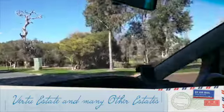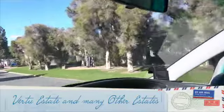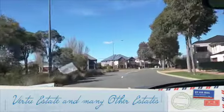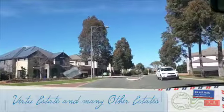So all the way along here, you'll see the sorts of public open space. We need to do something similar because the block sizes are getting smaller, as I was alluding to earlier. As a developer, you need to make sure you have public open space which is easily accessible to developments.